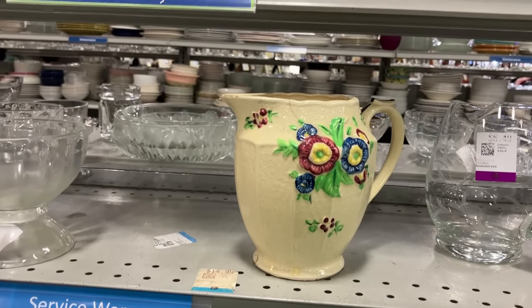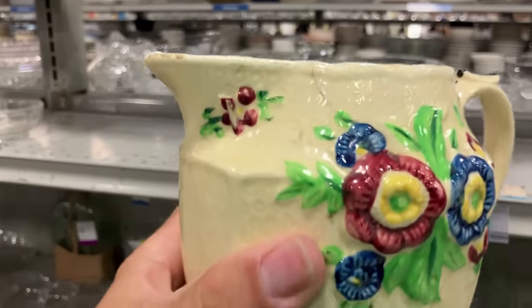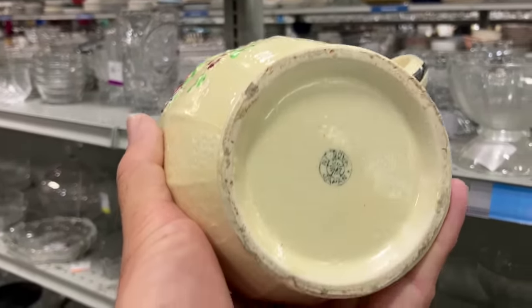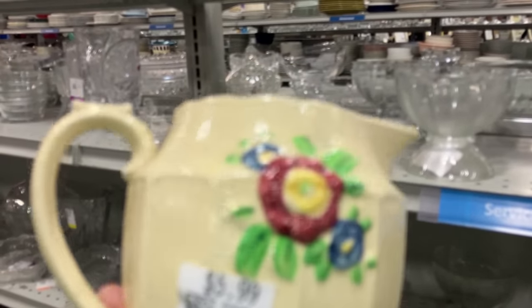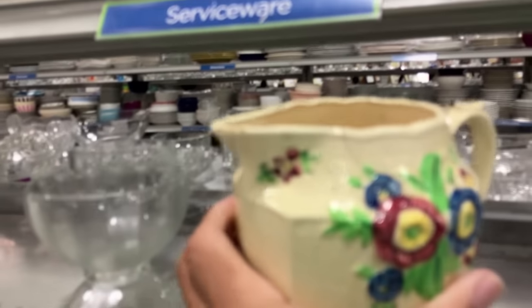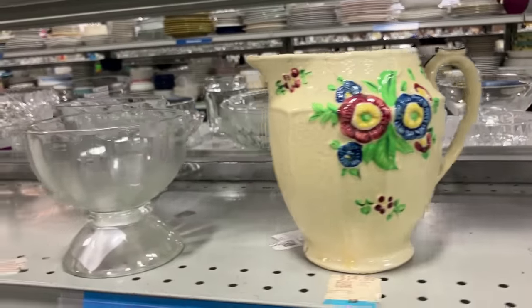Well, I found a 1930s made in Japan milk pitcher, but it has a crack on the top, you can see right there. It has a pretty majolica glaze. It is from the 30s and it has that typical made in Japan mark from that era. It's $6 and it's okay, except for that one little crack on the top. A little bit of roughness around the spout. It's okay, but in that condition, I think I'll leave it.